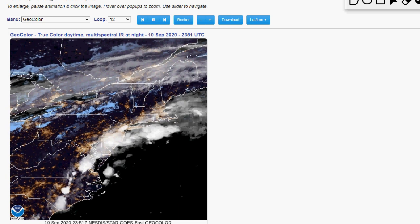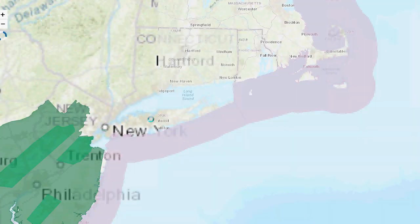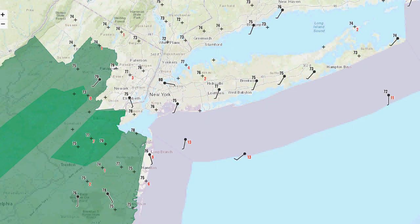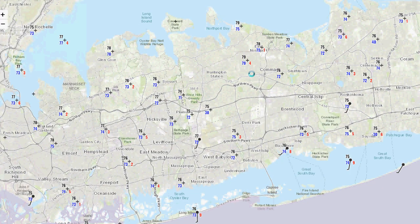So let's talk about some of the rain that has occurred across our area, because there's also been flooding too. So we're going to go to the precipitation. We're going to just change this over to historical. First of all, I just want you to note how muggy it is tonight. It's very humid, dew points in the mid-70s. Absolutely disgusting out there. It's the kind of night where you walk around, you come home, and you feel like you need to take another shower again.